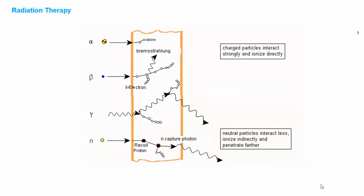And then you can also use neutrons, and neutrons don't really do the interaction directly. You produce recoil ions or protons that then do capture events, and you have ionization and scattering and so on and so forth. So you can divide it into 2 parts, basically, into charged particles, alphas, protons, electrons that interact strongly and directly, and neutral particles that interact less and ionize indirectly and penetrate much further.